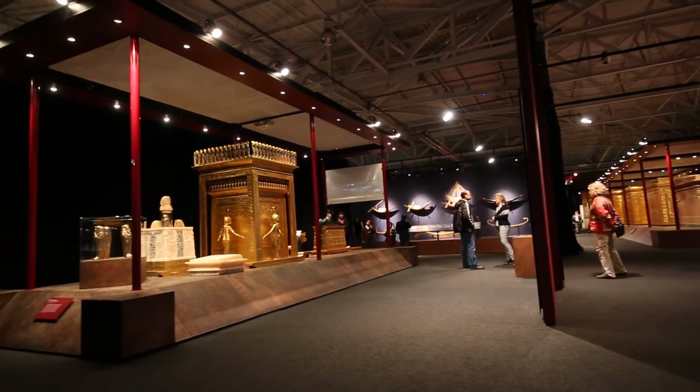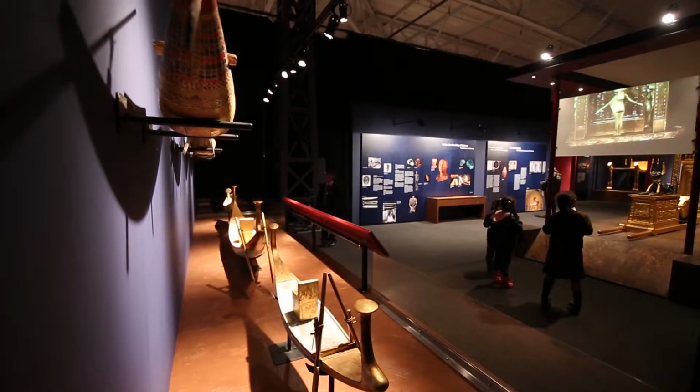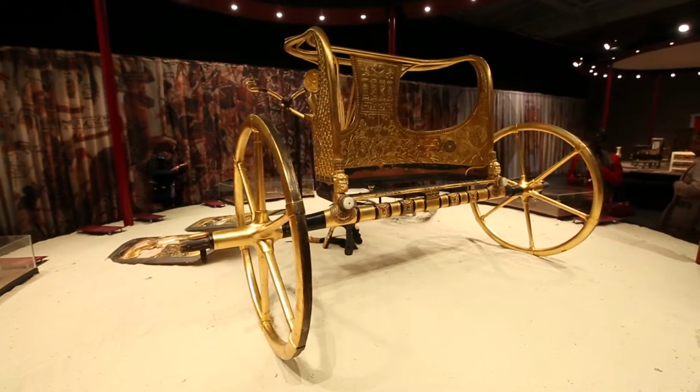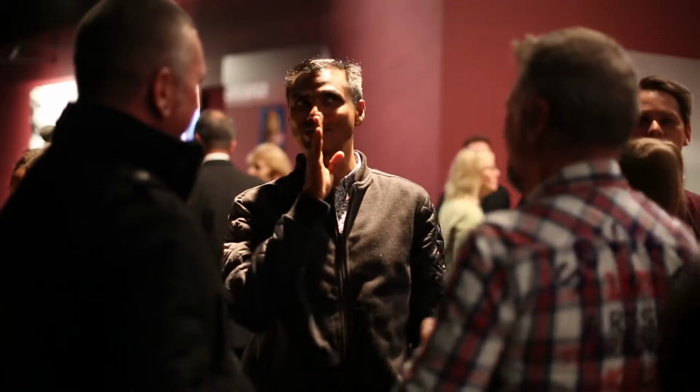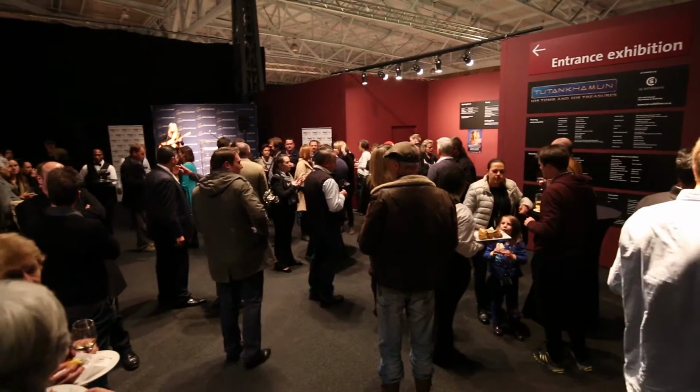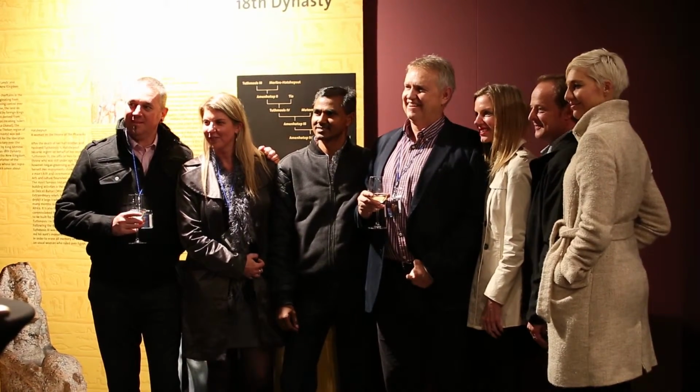To house such an exhibition is an incredibly large space. When we first found this site, talking to GrandWest, we were really excited by it because it's got all what we needed. I've got no doubt that it's going to be a magical success. So thank you to Sun International for delivering such a wonderful venue.